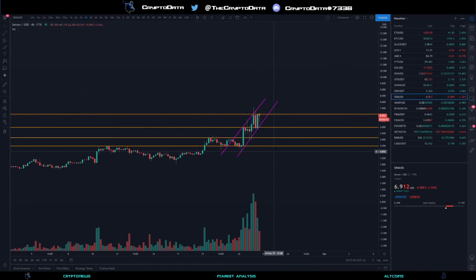So Serum. Looking at Serum here, big resistance levels. This $7 level is a very big resistance. As you can see, it went above that a couple of times and couldn't break it. So this is where I'll be looking very closely. You can see it's in this channel right here. If it does drop from here, I'm looking for it to hold this level at around 650.